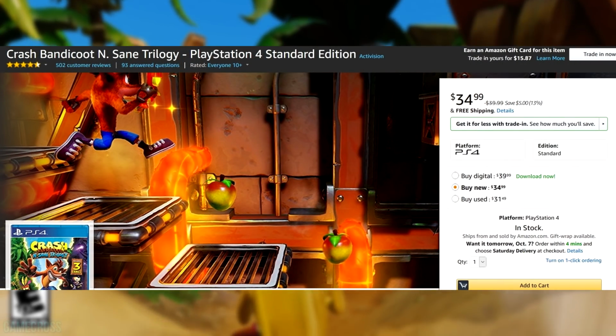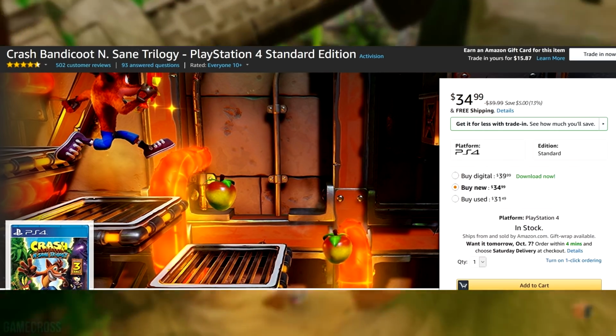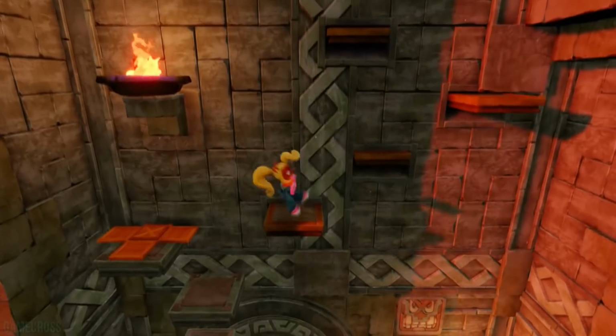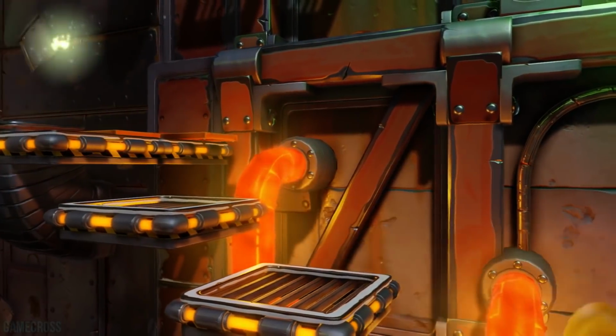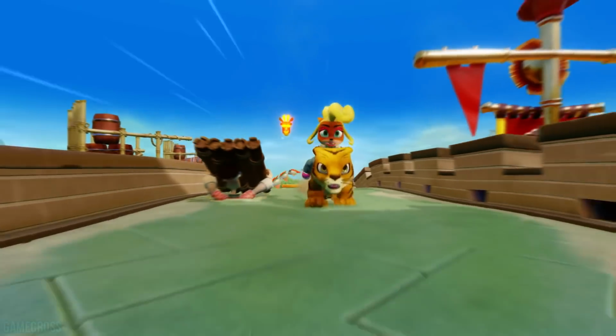Finally, Crash Bandicoot The Insane Trilogy for $35. Okay, so this isn't much of a discount, but this game hasn't been going on sale at all, so we'll take what we can get with Crash Bandicoot The Insane Trilogy. We've been wanting a new Crash Bandicoot game for a while now, and while The Insane Trilogy isn't a brand new game, rather it's a remastering and a collection of the first 3 games.